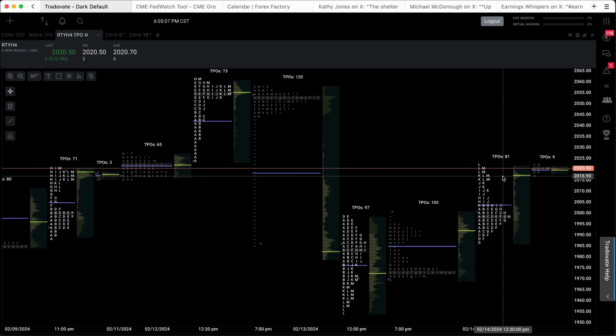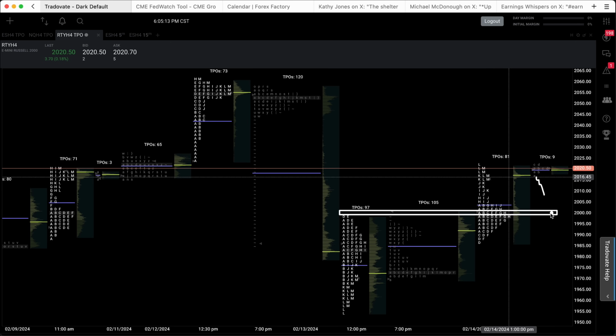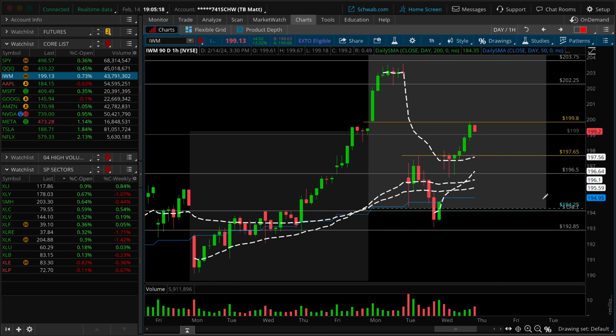All it will take is drifting underneath that point of control at 2017.30. If we break down from that, I would expect a stronger test of this breakout level here, which is 2,000, by the way, in the Russell futures. That's going to be the equivalent, if we head back over here, to your level at 197.65.